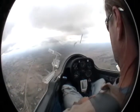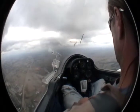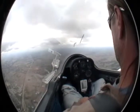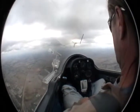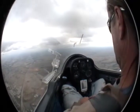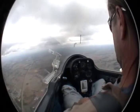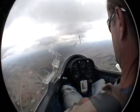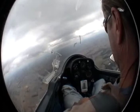I've got a timer set back here. It says 3:40, but they didn't start it till we were halfway up. Anyway, that'll time our flight. Okay, so look at that. We're right on the zero there. It's still climbing. Now we're at 200 feet per minute. It's weak, but it's there. We'll go back and check it out a little further.